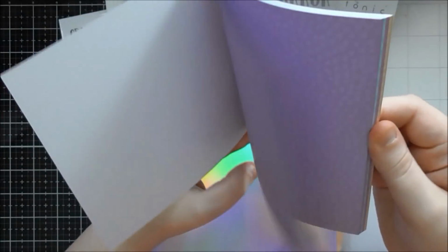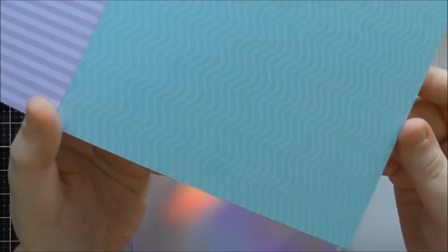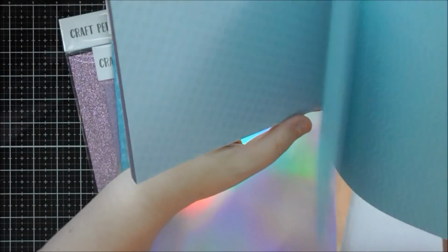So you've got this gorgeous purple pattern, which is like random little shapes, just quadrilaterals all over it, random quadrilateral shapes, with a tone-on-tone stripe on the other side. I love striped paper. Then this one is a gorgeous turquoise wave, which I've used in some of my samples.